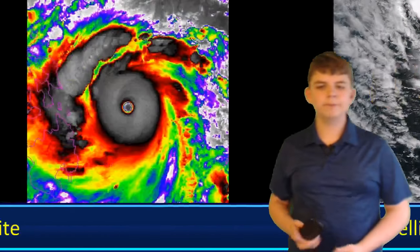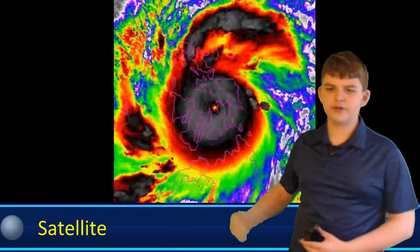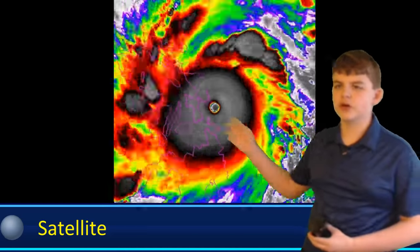Here's satellite of this incredibly powerful beast. Just terrible to watch. Here it is making landfall in the Philippines, and you can just tell how strong that hurricane is. Just truly how strong this must be in order to do the damage it was doing.